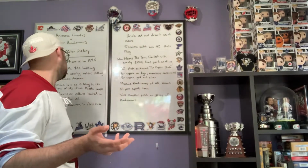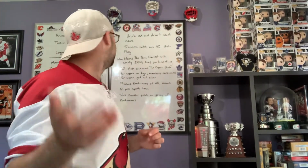And then I did check, just because I was curious, why they were called the Coyotes. Coyotes apparently are very common in the Arizona area. I've never been to Arizona, so I don't know that much about it. I assume the Coyotes were common there because it's deserts. Coyotes are common in the desert.